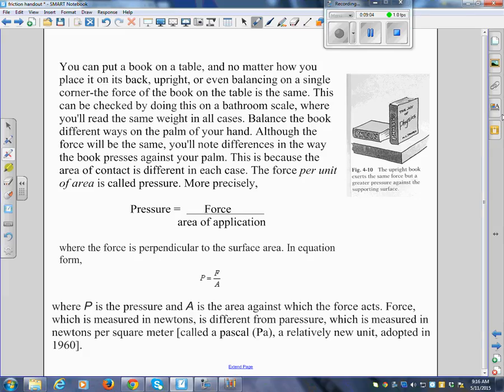Okay, let's talk about pressure. You can put a book on the table, no matter how you place it, flat, upright, or even balanced on a single corner. The force of the book on the table is the same. Let me get a book to demonstrate here, because a lot of people don't understand that. Okay. Let's say the book weighs 1 kilogram.